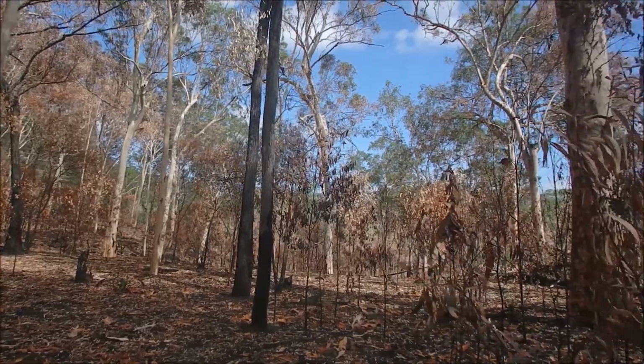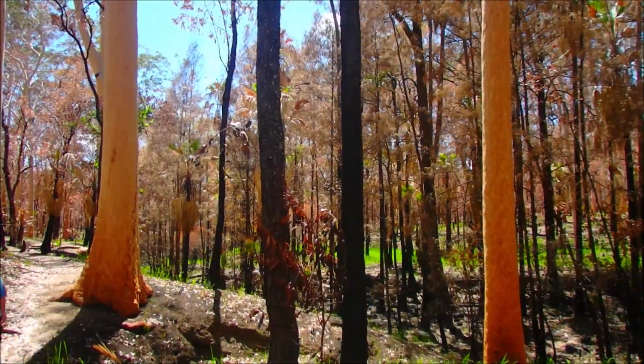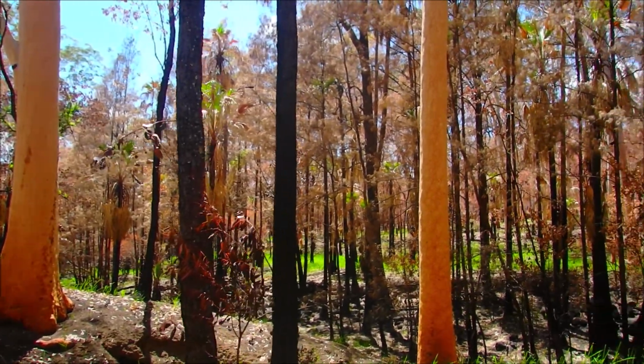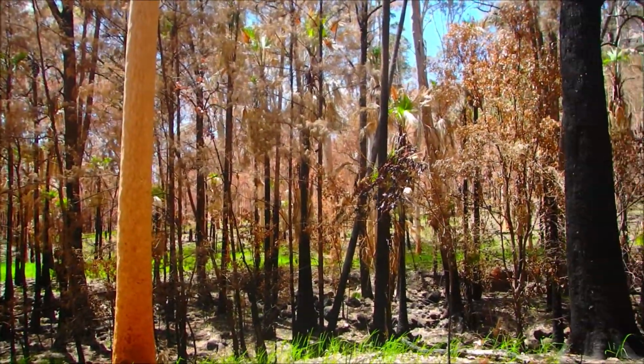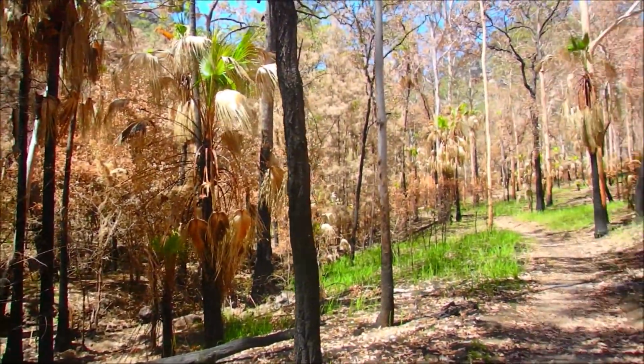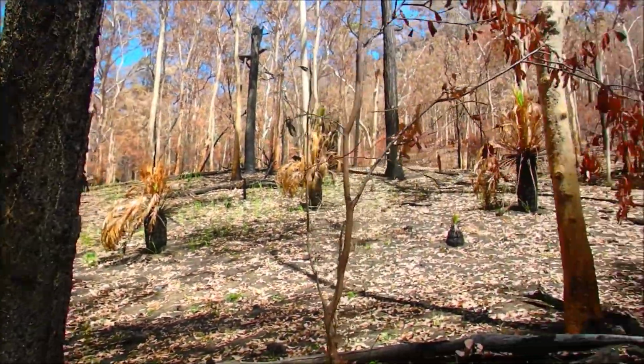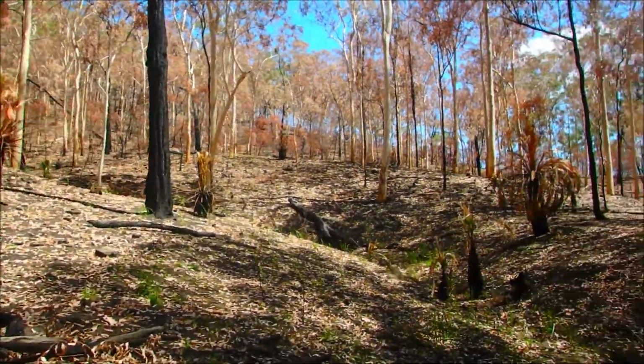You can see this area has been affected by a recent bushfire, which is not much more than a week and a half ago. But already you can see how green it is, and it's coming back beautifully. Most of the vegetation has really evolved with fire, and fire doesn't harm it in the long run.